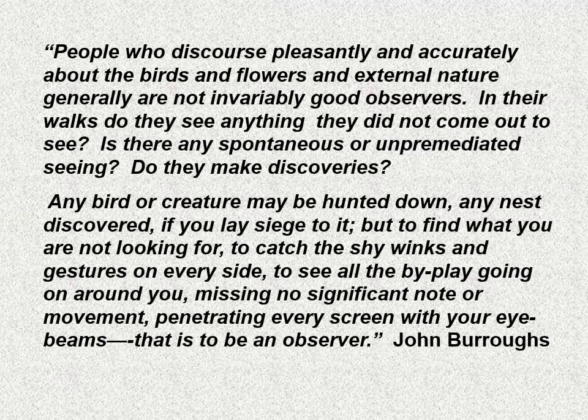John Burroughs said in his essay on the art of observation, which I often use in my teaching, that people who discourse pleasantly and accurately about the birds and flowers and external nature generally are not invariably good observers. In their walks, do they see anything they did not come out to see? Is there any spontaneous or unpremeditated scene? Do they make discoveries? Any bird or creature may be hunted down, any nest discovered, if you lay siege to it. But to find what you are not looking for, to catch the shy winks and gestures on every side, to see all the byplay going on around you, missing no significant note or movement, penetrating every screen with your eye beams, that is to be an observer.